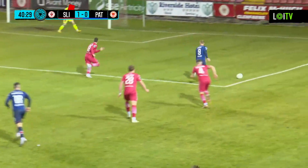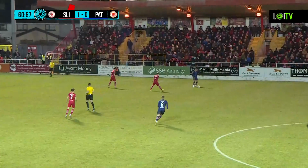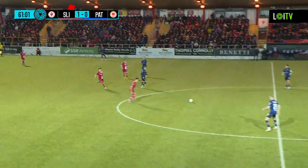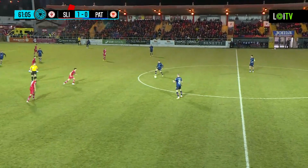He just needs to touch it in, and it'll be 1-1, but a bad miss from the youngster. It is a great ball here. And St. Pat's are desperately trying to turn the screw on the 10 men of Sligo Rovers to try and get at least something, at least a point out of this game.